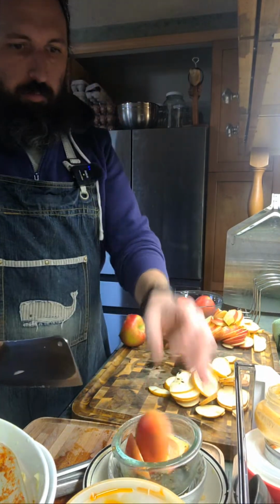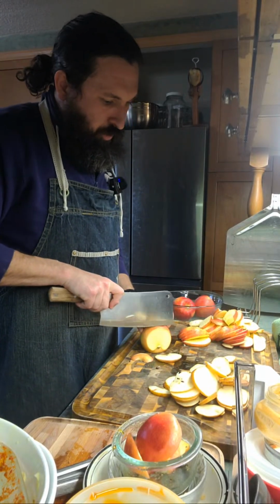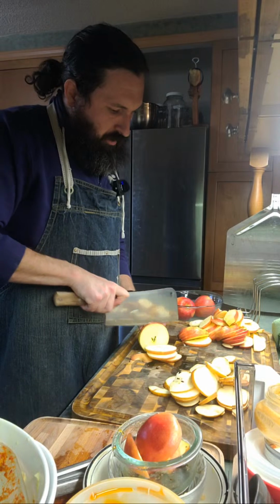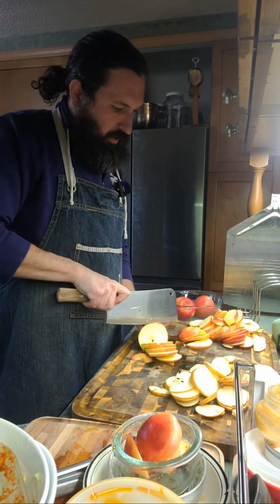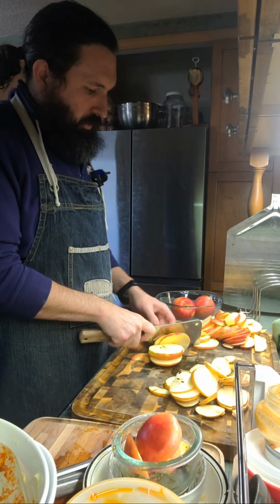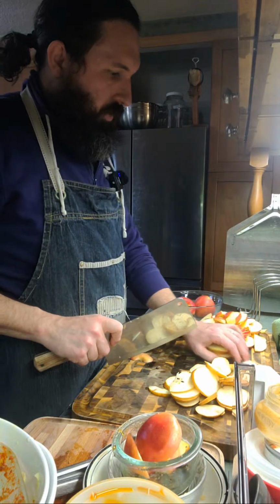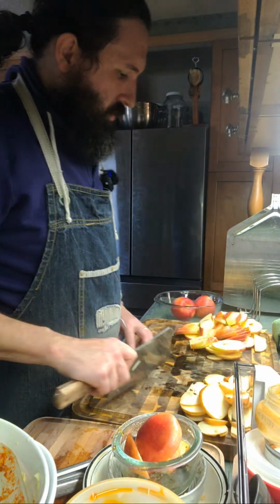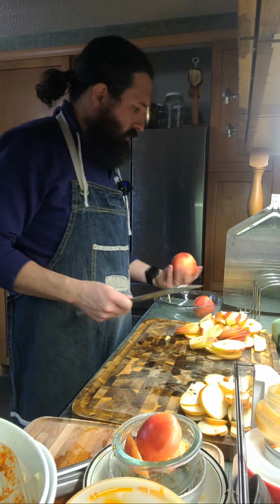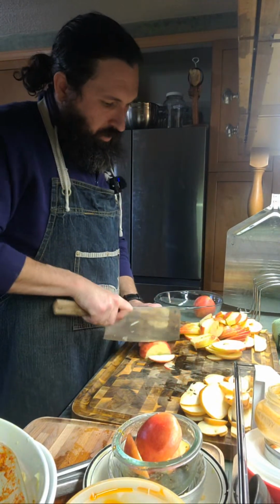Seems like it's always the parts that come in contact with whatever bowl you have it in. Those are the parts that bruise first, and always need to get tossed out. Those separated here. All right, last two. And then on to some dishes.